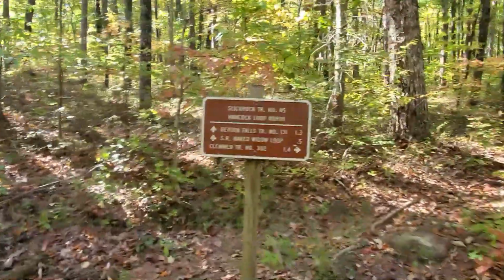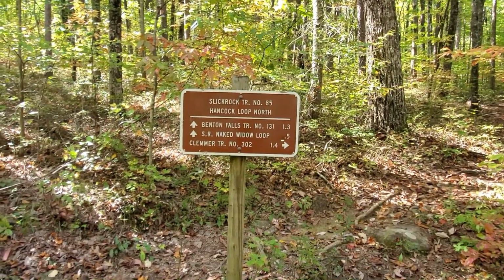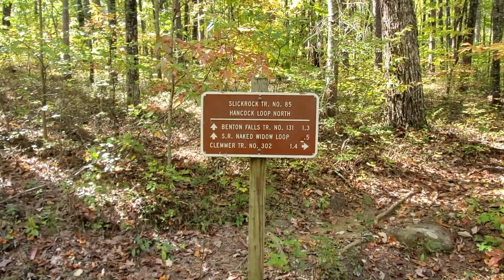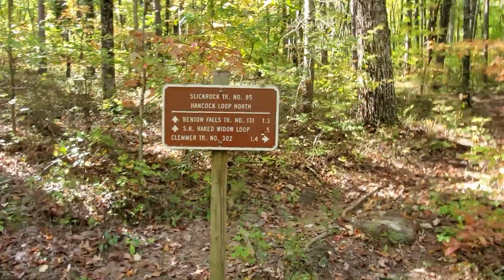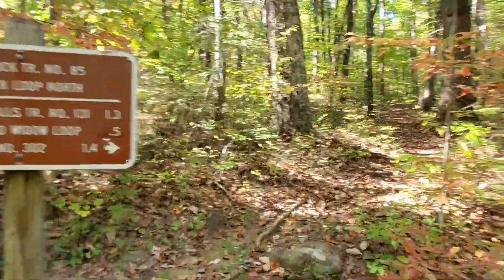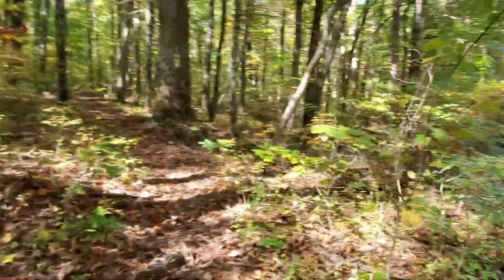Literally trying to look at a map and figure out where you're at. And then I'm like, oh, duh, there's a sign right here. The sign will tell us. So see, this is actually part of the Climber Trail. Or no, I think the Climber Trail's that way. So this is Hancock Loop, and it goes to Benton Falls, and the Naked Widow. Halfway on this is the Naked Widow. So yeah, this is the way we need to go, because we're trying to go to the Naked Widow. It's weird because it's that service road there.